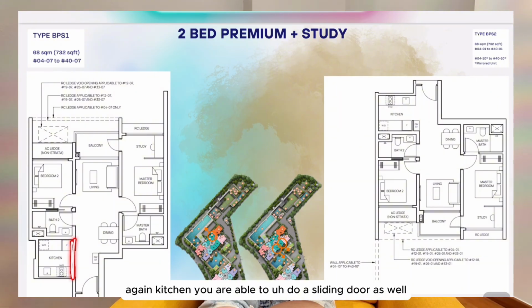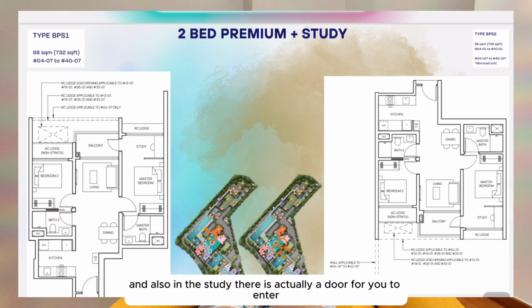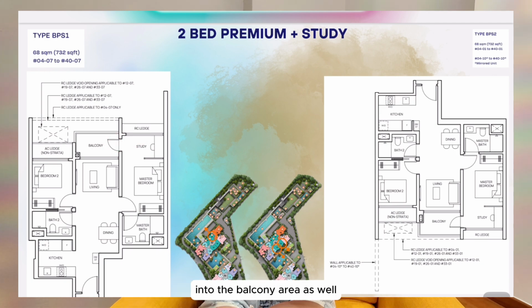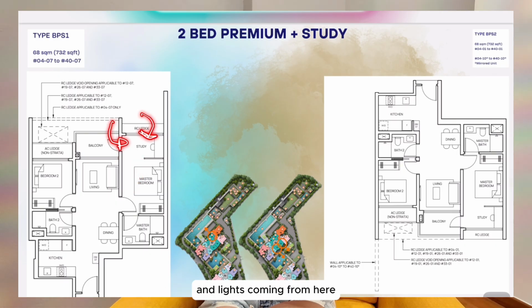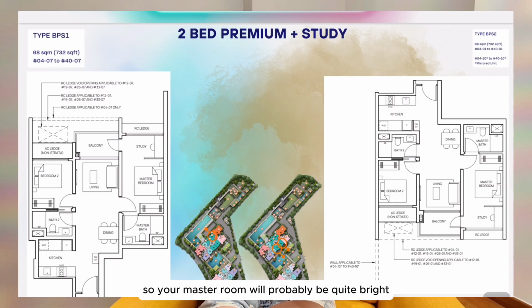Again, in the kitchen you're able to do a sliding door as well, and there is a Jack and Jill common bathroom. Also in the study, there is actually a door for you to enter into the balcony area as well. So you can enter from your master room. With this, there will be some lights coming in from here and lights coming from here. So your master room will probably be quite bright unless you change this whole area into a concrete wall.